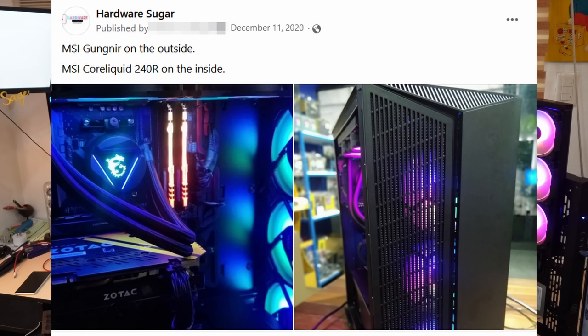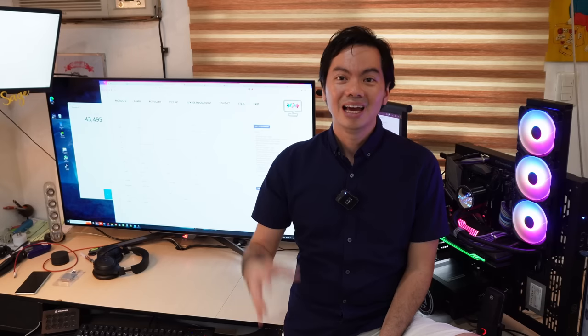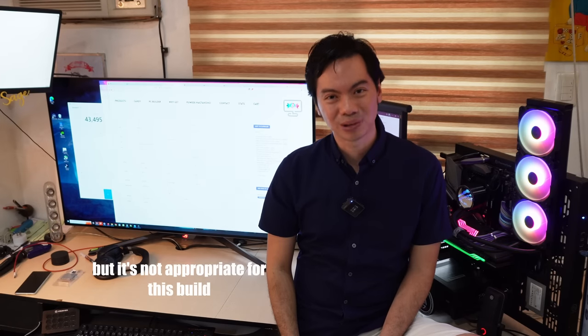Don't get me wrong, the case that Yugatech chose is an MSI Gungnir. Nothing wrong with that. In fact, we've sold the Gungnir or variations of it in Hardware Sugar as well. Pero hindi siya bagay sa build na to.